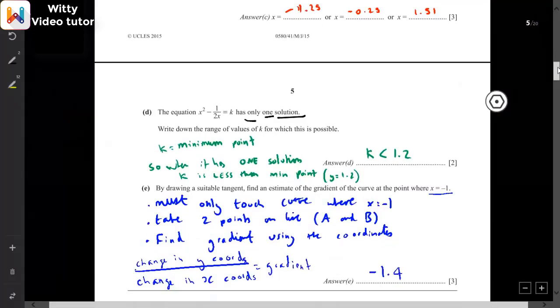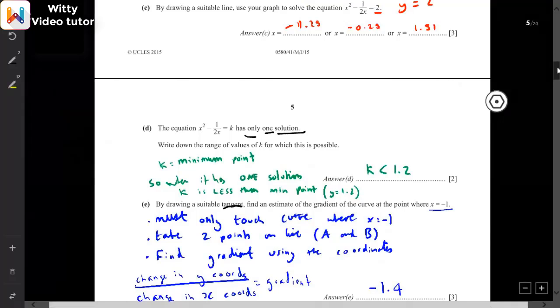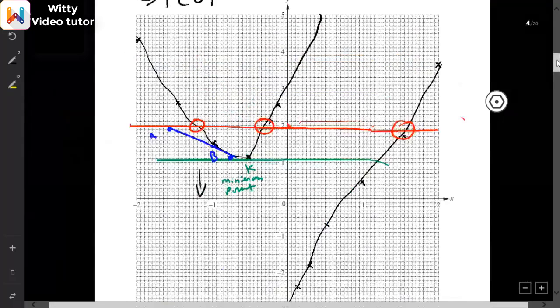And E, finally, by drawing a suitable tangent, find an estimate of the gradient of the curve at the point where x equals -1. Okay, well, firstly, I'm going to draw a tangent. If you can't remember what a tangent is, it is just a line that goes along a curve where x equals -1. I've roughly done this here. This line can only touch our curve at x equals -1, and it must just touch it and then scrape off. This is not very accurate, but you can see what I mean.